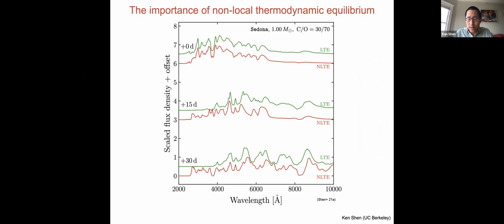Now, I wanted to talk about some of the recent progress we've made in the past year doing radiative transfer on these sub-Chandrasekhar mass explosions. The first point I wanted to touch on is the importance of non-local thermodynamic equilibrium calculations.